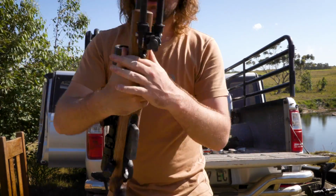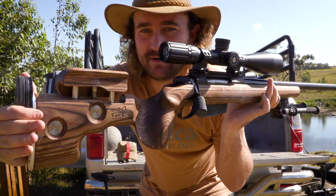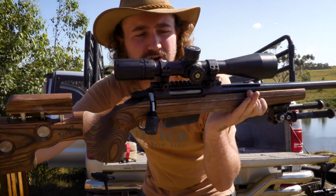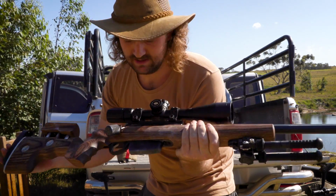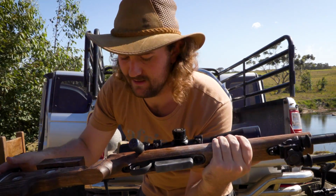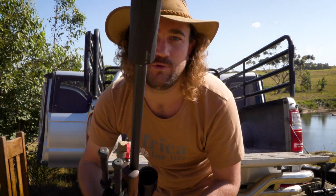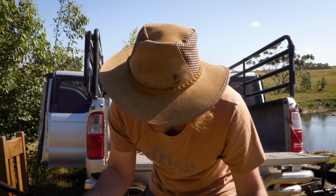Now, you will have seen this before if you watched my videos. This is a Tikka T3 Varmint with a GRS stock. I've put an SWFA 5-20 HD rifle scope on it. Again, we've got Sports Match rings. I've got an aim bolt knob here. I've got a TrueWorks silencer on top. Wonderfully made silencer, not quite as quiet as a Sustac, but it looks so great. It looks wonderful, and it's Cerakoted, so it's not going to get scratched up very easily. And yeah, let's see what it can do.